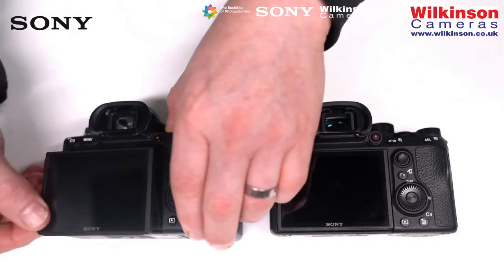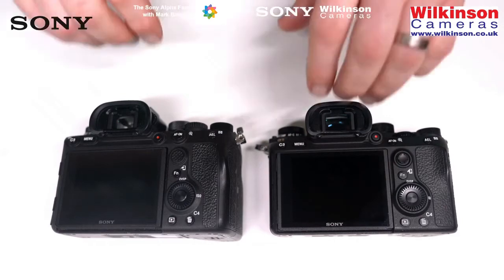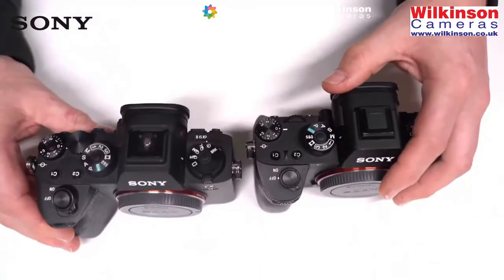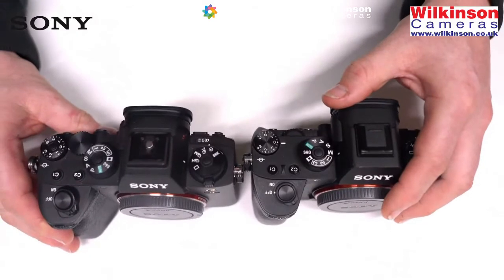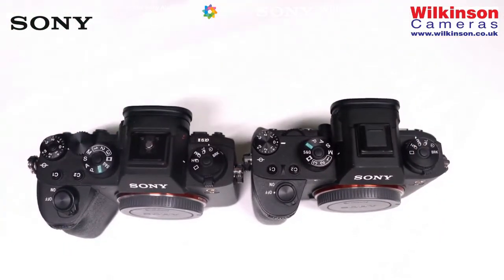Now, the design is slightly bigger on the A9 Mark II, and it has a better, more comfortable grip. But the mechanical shutter now on the A9 Mark II doubles up from 5 to 10. And at the same time, it uses a new type of shutter mechanism that basically reduces shutter vibration and noise. The A9 Mark II also has an anti-flicker mode, which you find now is becoming standard in cameras like the A9 Mark II and the A1.